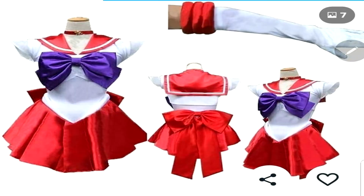There goes the package. The first one that I'm opening up looks to be the Sailor Mars cosplay. Now this is what the outfit is supposed to look like. Now what I've received so far, well, it is wrapped really well, even though it came in a plastic envelope type thing, which if you've ever ordered anything from Wish, pretty much everything comes in these plastic bags.